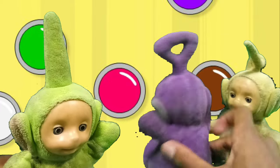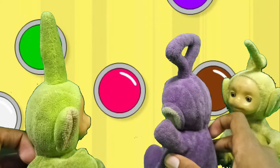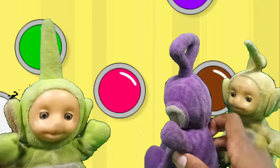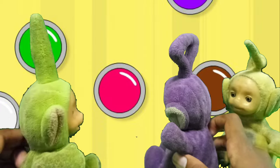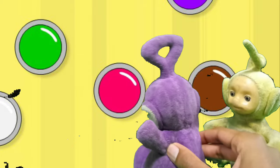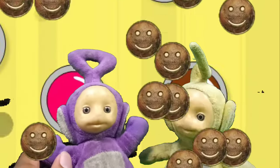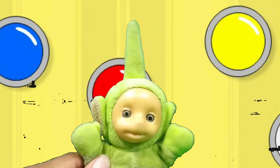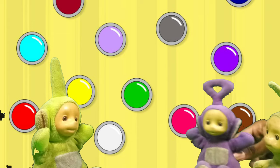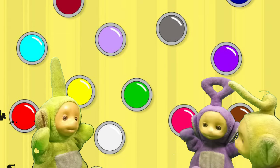Oh, Dipsy, look! There's a brown button right here. Try this one. No way, Tinky Winky. I know the color brown, and the only thing I know that is brown is mud. And I don't want to get covered in mud, so you press it, Tinky Winky. Oh, well, all right then. Brown. Tubby Toast! Tubby Toast! Yay! I love Tubby Toast! Yeah, me too! Oh yeah, I forgot that Tubby Toast is brown.